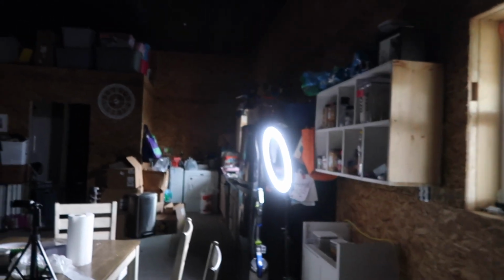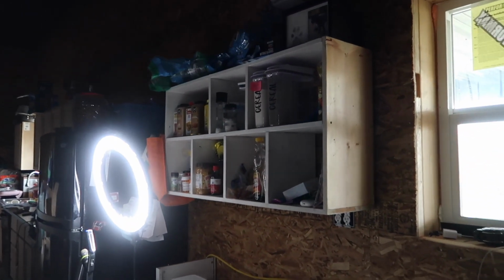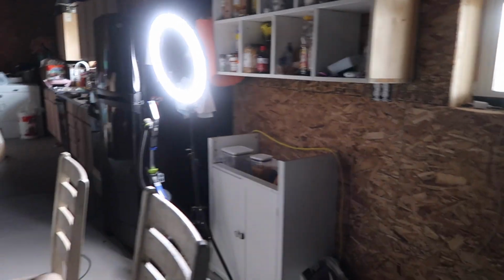Okay, so we are using the ring light as our main source of light. Our cabinet that we had all of our food in broke while we were moving, so we actually had this bookshelf that was the kids', and we are using that as our pantry.